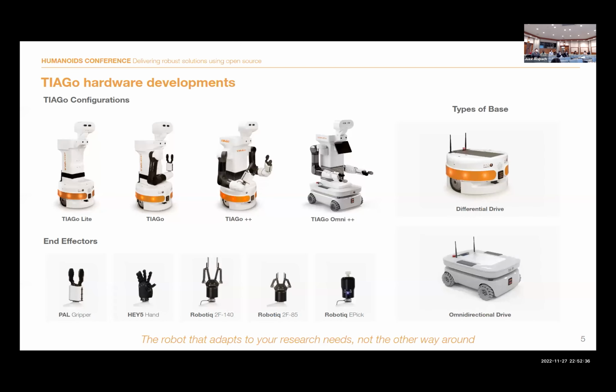So, speaking about hardware, we already mentioned Tiago. The Tiago hardware development is a modular and flexible solution that is also open source. You will see later, in the next slides, the different add-ons that we have for the robots. Most of the time, you purchase a platform not because it's the perfect platform for you, but because you don't have the budget to purchase the proper one. So the idea of this modularity in hardware is to have a robot that can adapt to your research needs instead of the opposite way around.